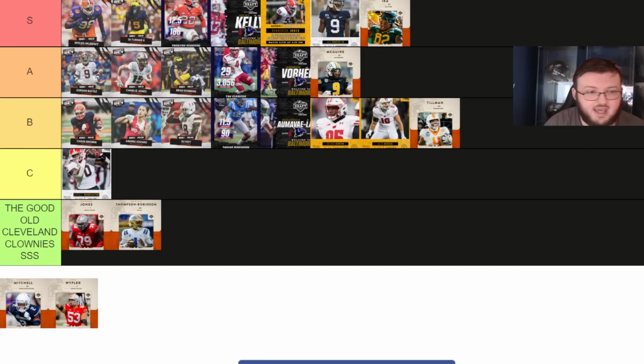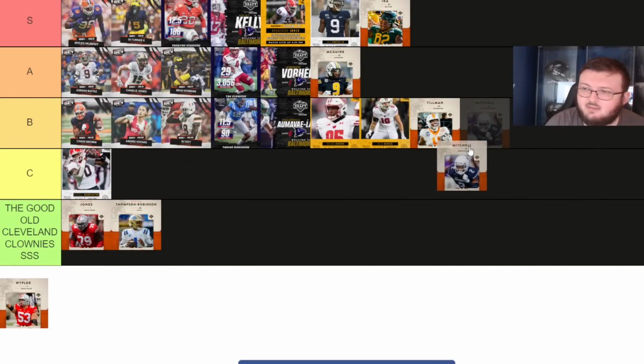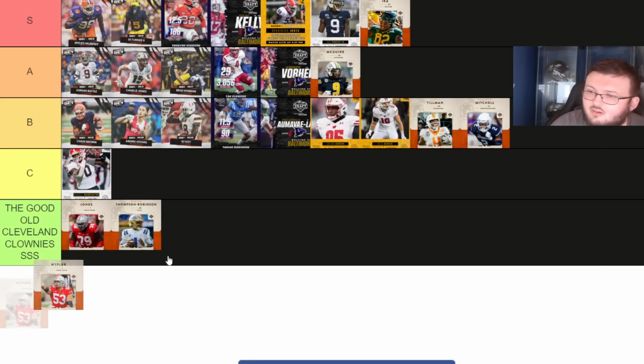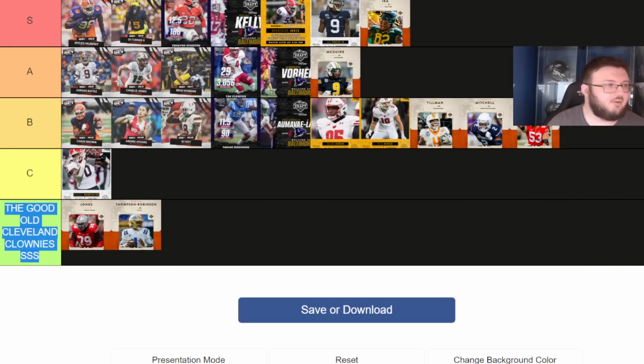Then they went with a cornerback, Cameron Mitchell. I think he was a pretty solid pick. I'm going to give him a B tier grade. Actually, no, I'm going to give him a C tier grade. I'll give him B tier. He's a pretty solid corner. I almost gave them the Browns treatment here. Ohio State center. I think that was actually a pretty good pick. And there we go, go with B tier.